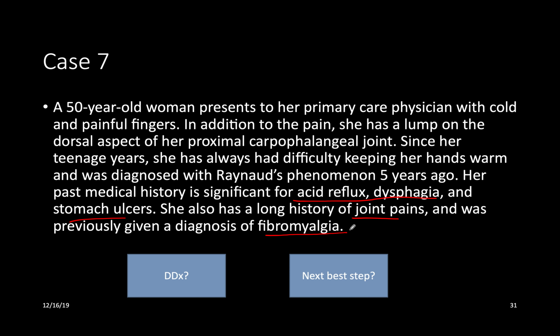Good, yeah, blood work. And what sort of things are you looking for in blood work? What do you want to see if it is scleroderma? Good, yeah. And so that absolutely, for lab work, let's look for that scleroderma.